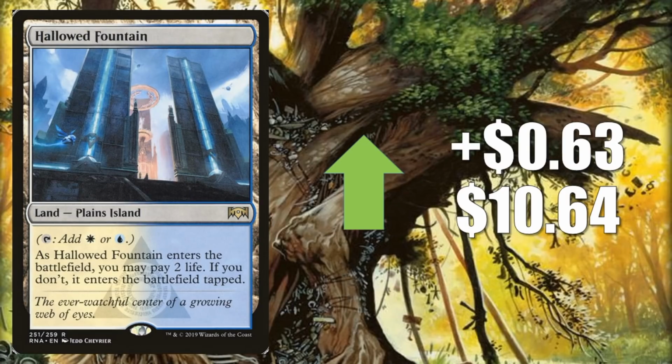Number 8 is Hallowed Fountain from Ravnica Allegiance. It goes up 63 cents to $10.64. Huge part of important mana bases now in standard, including Esper Tempo, Bant Mass Manipulation. In Modern, you'll find this in the very popular Azorius control deck and much more.